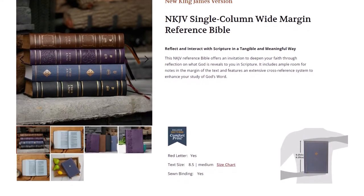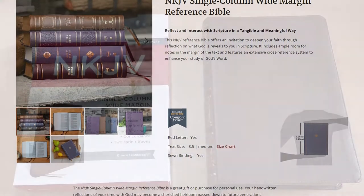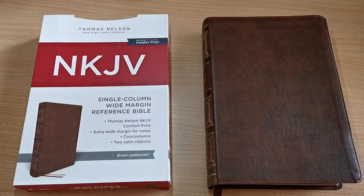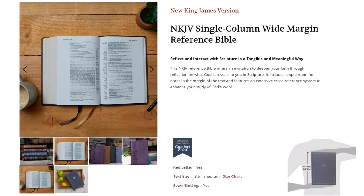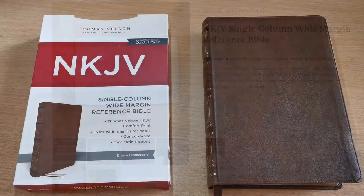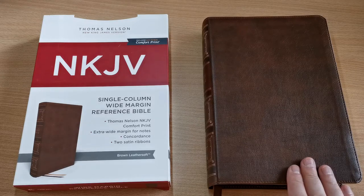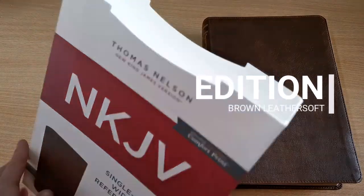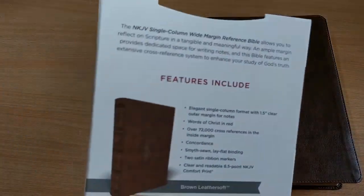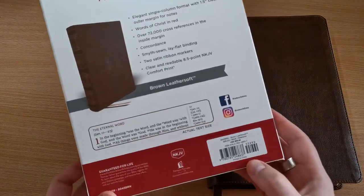It is a single column Wide Margin Reference Bible, and it comes with the Comfort Print specially designed by 2K Denmark for the New King James Version, and it has these extra wide margins for notes. Comes with a concordance and two satin ribbons. This is the edition in the brown leather soft. It comes in this slip box, and this is the ISBN number.